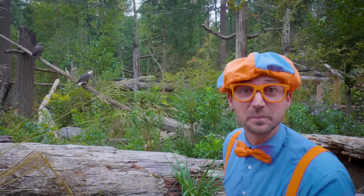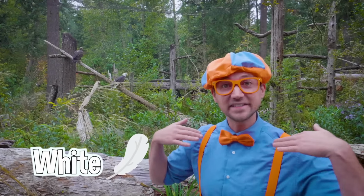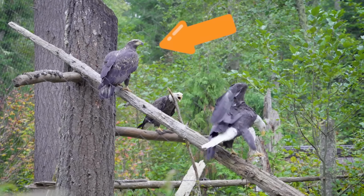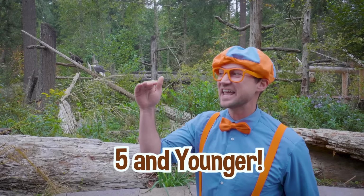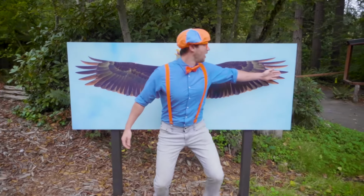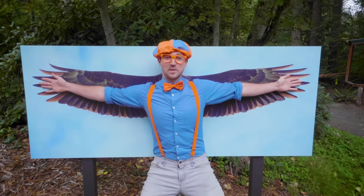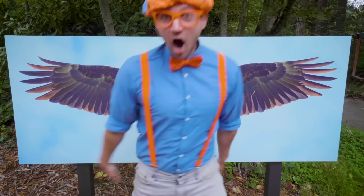Whoa! Do you see those birds? Oh! Oh! They're so big! Those are bald eagles. Do you see how that one has a white neck and head? Yeah, because that is an adult. But that one right there with the darker neck and head, that means it's a juvenile, which is 5 years and younger. Hey, how old are you? Cool. Whoa. This is the wingspan of a bald eagle. Whoa! It has a bigger wingspan than I do! Whoa! Go! Go! Go!